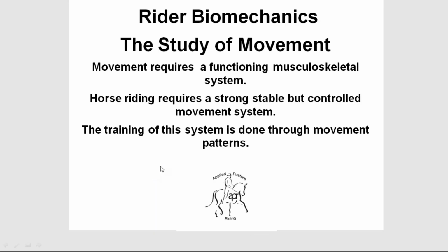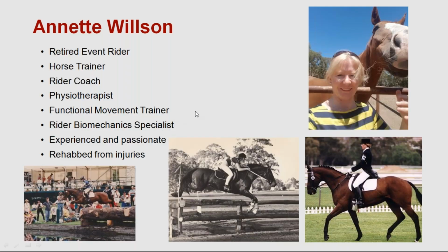Now, rider biomechanics is the study of movement, and movement requires a functioning musculoskeletal system. Horse riding requires a strong, stable but controlled movement system, and it's very unique to the horse riding skill. There's not very many sports that are similar to horse riding. The training of this system is done through movement patterns. Now, this is exactly the same as all elite training for a specific sport. Like tennis players will do drill after drill, and they call them drills, whereas with this sort of training, we call it movement patterns.